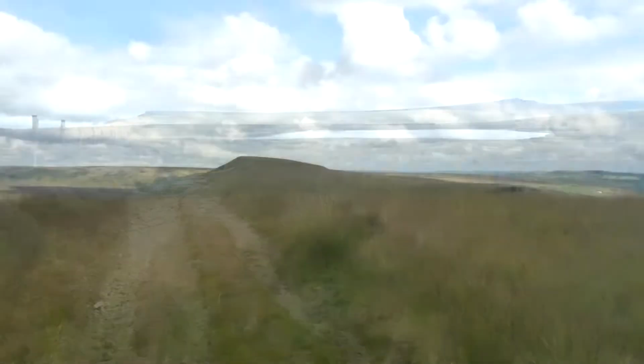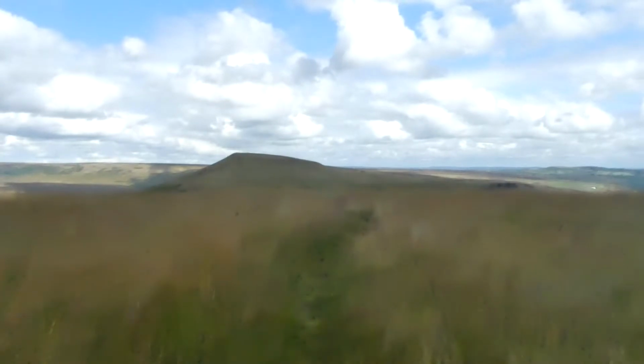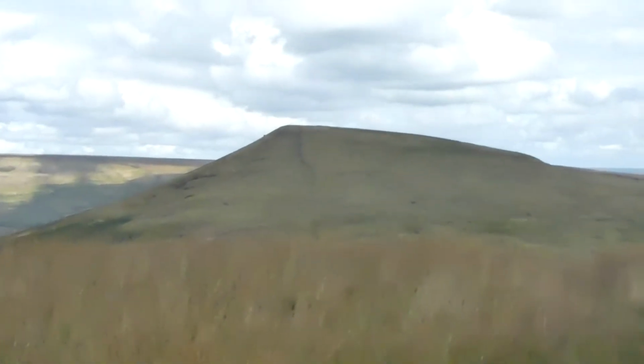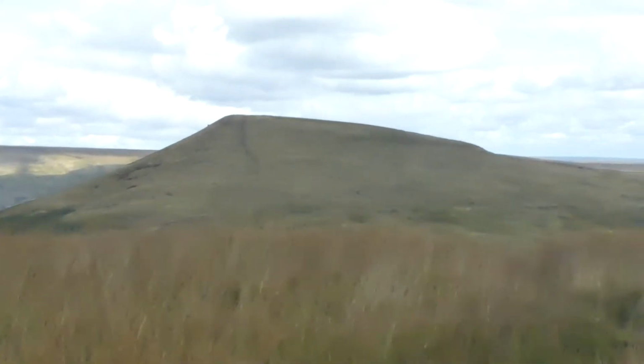Right. Did you say that was Pule Hill? Over ahead of us, there. Dead ahead we've got Pule Hill, which we'll be going on the top of. Oh my goodness. It looks very steep. Isn't it? We'll be taking the gentle way up and coming the steep way down.